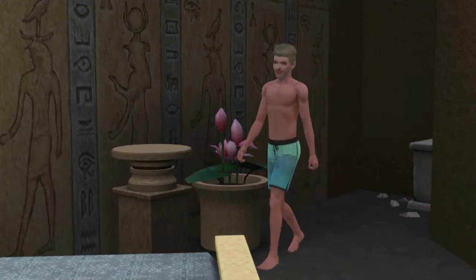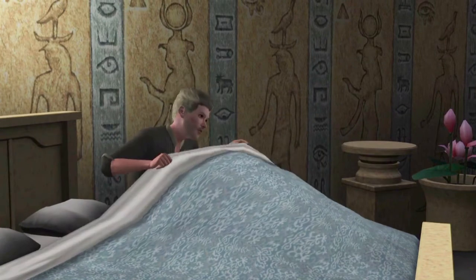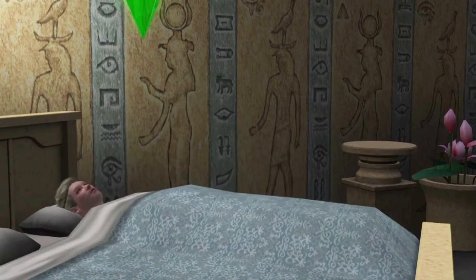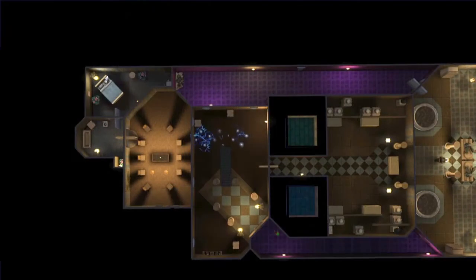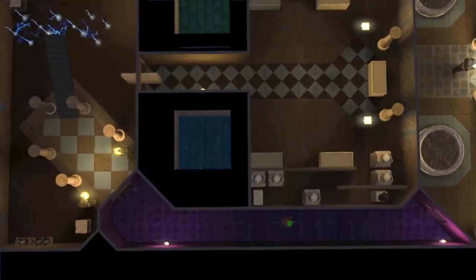Now I've got something I want Judy to do next, and it's about time Craig had a bit of a rest. So he's going to sleep in this bed while Judy goes back to the room with all of those dark dive wells, and she's going to dive into those dive wells and see what she can find.